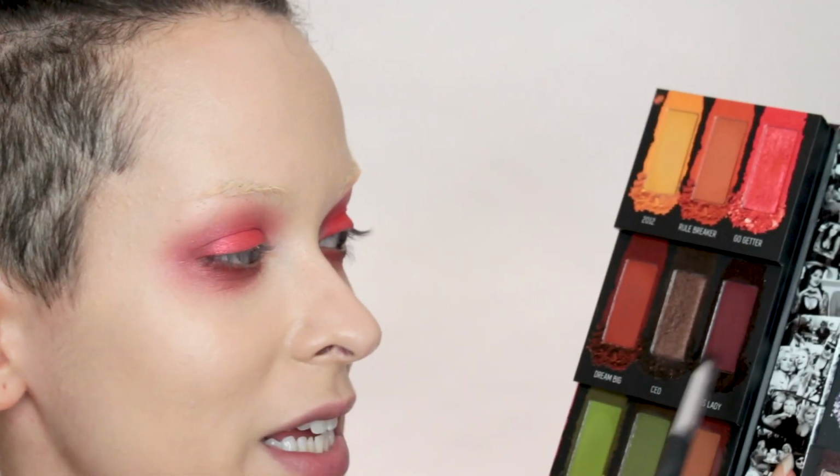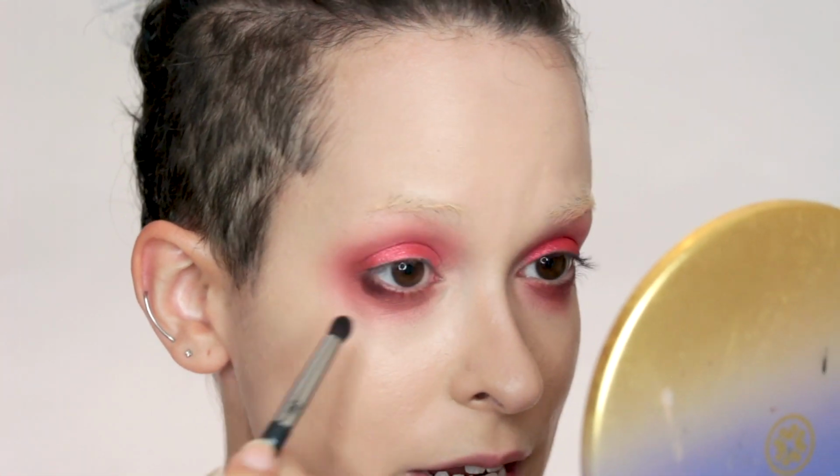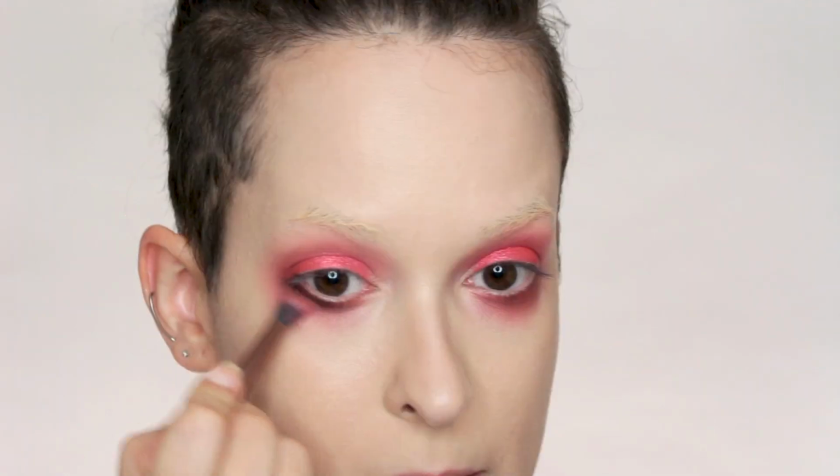Now I'm going to go in with the color Boss Lady on a little pencil brush. I'm really going to intensify that lower lash line. Oh boy. That is very, very pigmented. So I'm just going to blend that out as best I can. Take the other little brush with some Dream Big on it.